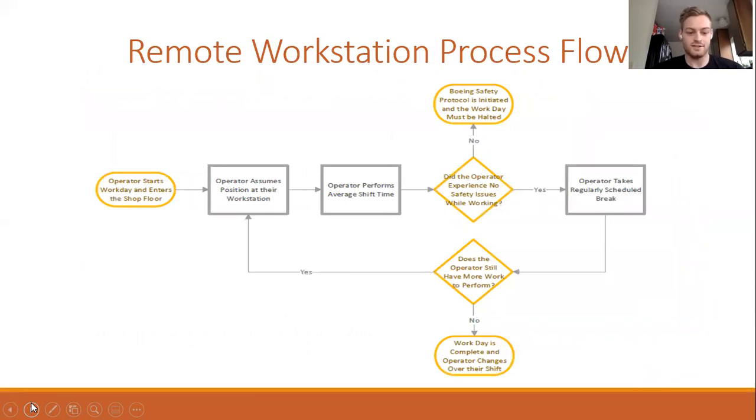So this flowchart outlines the process by which an operator would perform their job from a remote workstation, with outcomes that depend on safety issues that may be present or whether or not they still have any unfinished work. As you can see, it's a relatively simple process that doesn't require much movement.